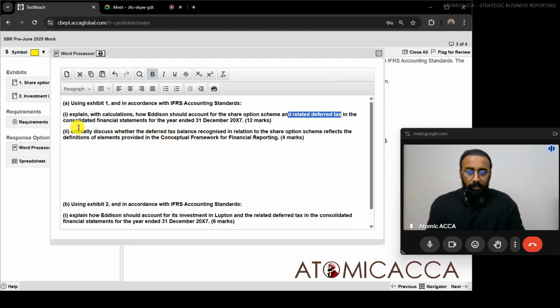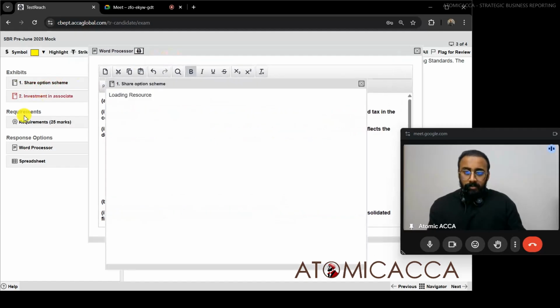Then part 2 is critically discuss whether the deferred tax balance recognized in relation to the share option scheme reflects the definition of elements provided in the conceptual framework. Okay, we have to connect it with the elements, meaning asset, equity, liability, income, expense. So you have to connect to the explanations of that and then say it. But again, it's only for 4 marks, so you don't need very in-depth analysis. It's going to be very basic. But here we can expect some long calculations or long discussions coming up. So let's start reading the case study.